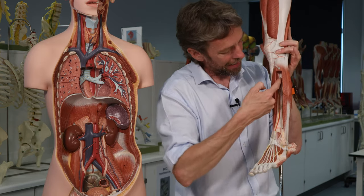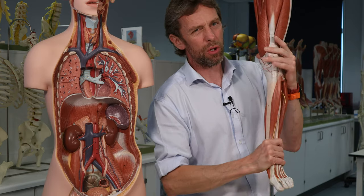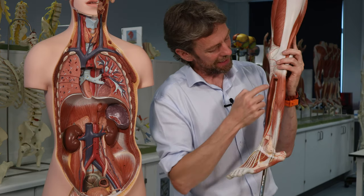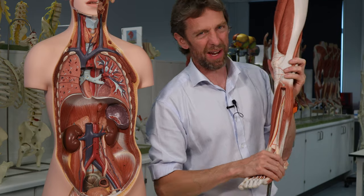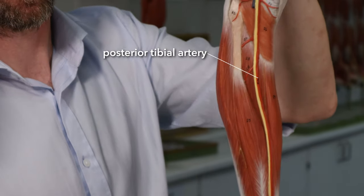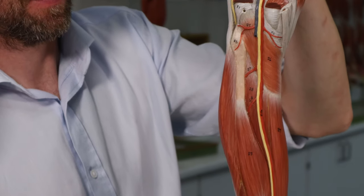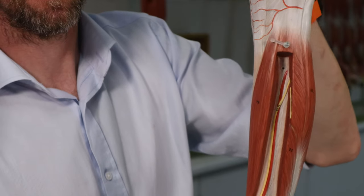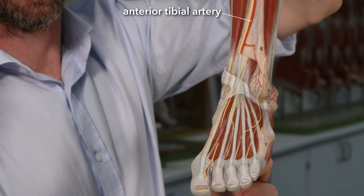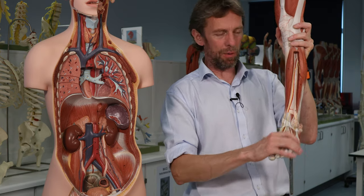Pop that muscle out. Now in there, we can see the anterior tibial artery. So you could say that the popliteal artery divides into posterior and anterior tibial arteries. When we actually look at the anatomy, it's a little bit more awkward than that, but that's the best way of thinking about it. So the anterior tibial artery is the artery of the shin. The posterior tibial artery is the artery of the calf. And the anterior tibial artery will run down to the dorsum of the foot, and those arteries will actually communicate a little bit.